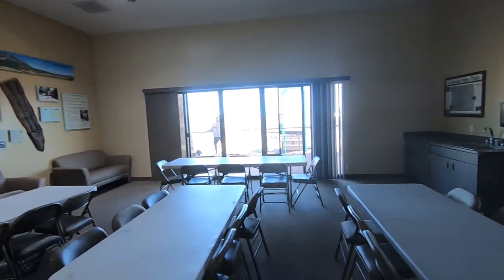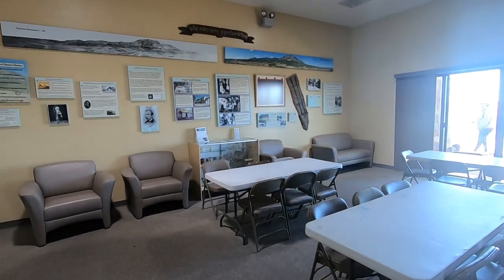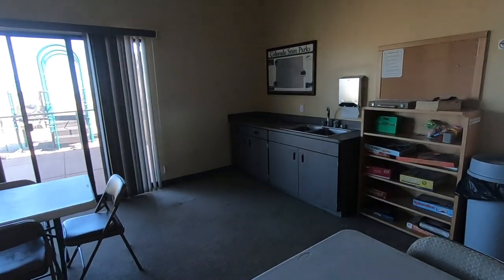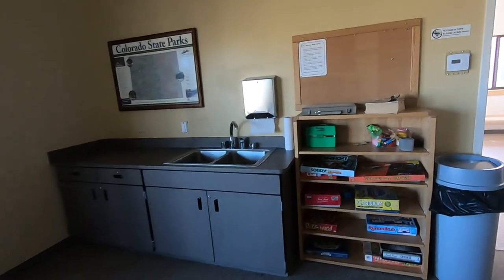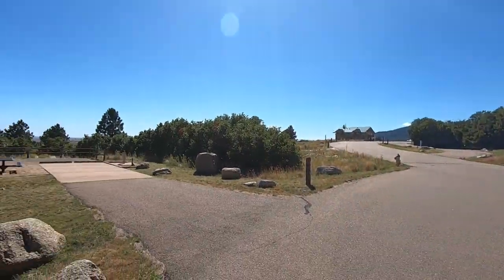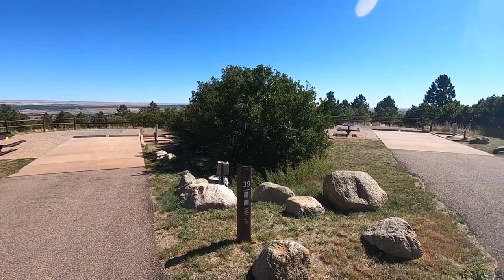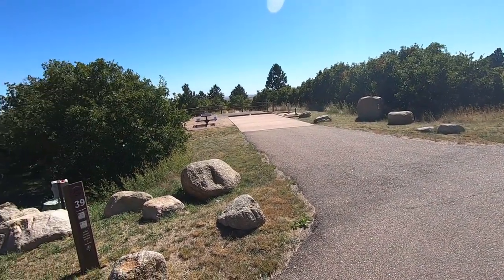Of course, that doesn't look like there's a whole lot of activities going on here. But they have board games. We're running out of stuff to see. All right, if and when we come back to Cheyenne Mountain State Park, these are the two sites that I would prefer to be in. Number 38 and 39.